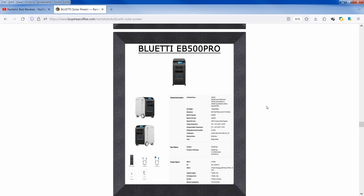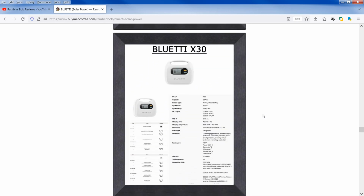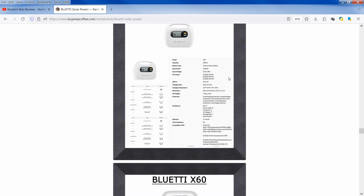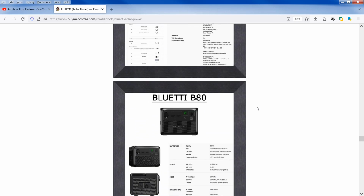I'll give you another one. Bluetti made a PV200 solar panel, but I believe they also made a PV200S solar panel, and nobody knows the difference. So that's where these cheat sheets would come in handy. I'm still looking for the stats on the PV200S because, like I said, I don't even know that one. That's how crazy it is. Here's a little one that's made for CPAP machines. This is a Bluetti X30, and they have a Bluetti X60. Now you can look at it and see this is 614 watt hours, and this one's only 297. So you can make a better informed decision on what you want to buy for your system.